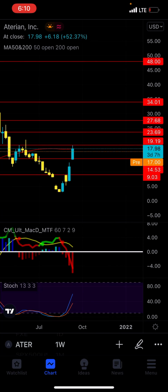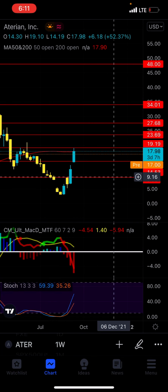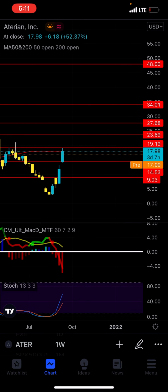Definitely not a bad company, but I would not be looking at this. I would not be buying shares unless we drop down to like $9 or so. That would be a really good entry point for me.